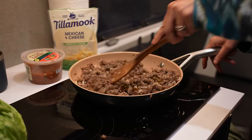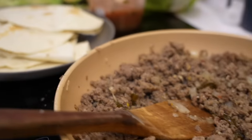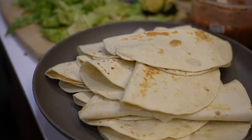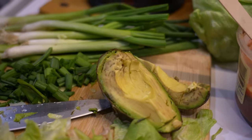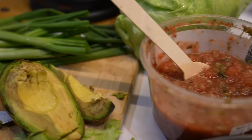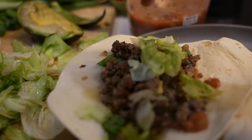So what I thought was going to turn into kind of a disaster, I think we pulled off a nice meal. Be yummy. Everyone's hungry after we saw that beautiful sunset.